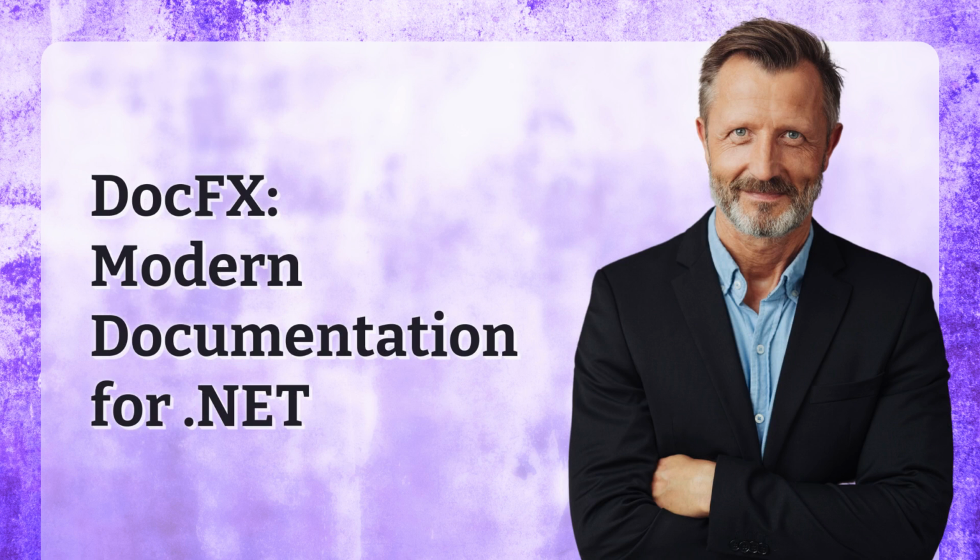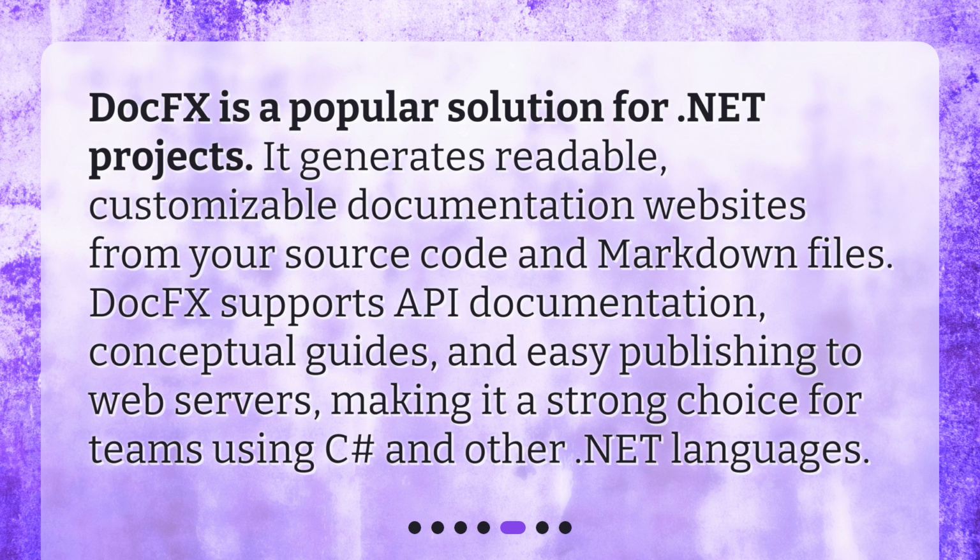DocFX, modern documentation for .NET. DocFX is a popular solution for .NET projects. It generates readable, customizable documentation websites from your source code and markdown files. DocFX supports API documentation, conceptual guides, and easy publishing to web servers, making it a strong choice for teams using C# and other .NET languages.